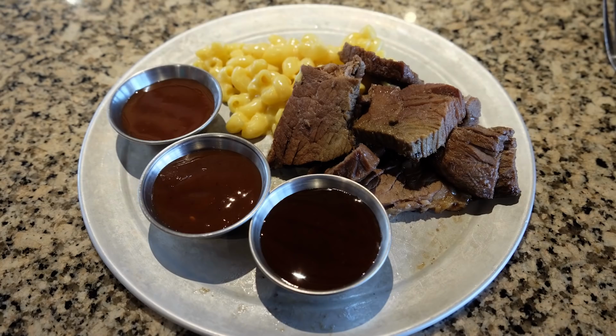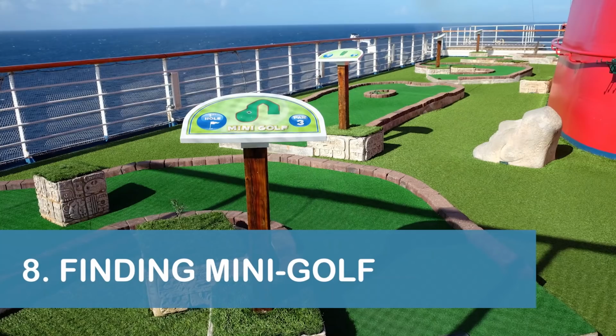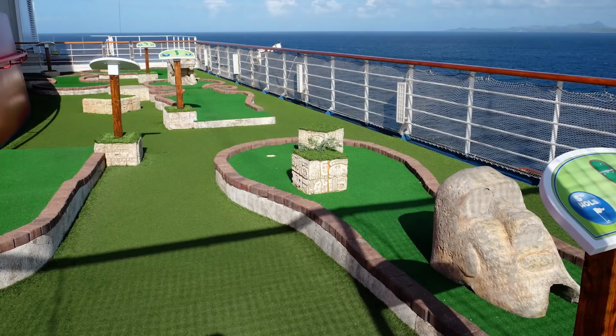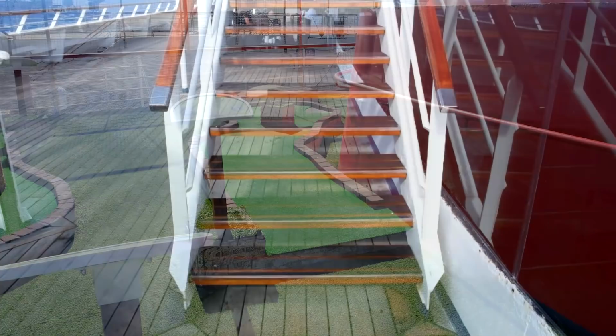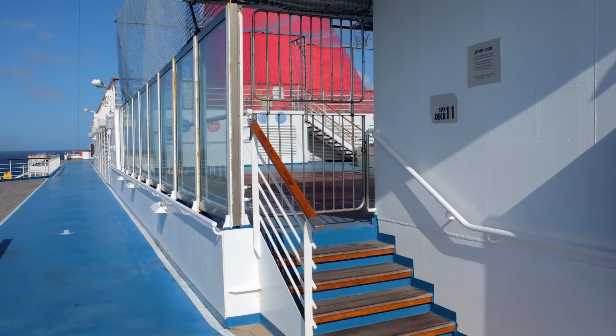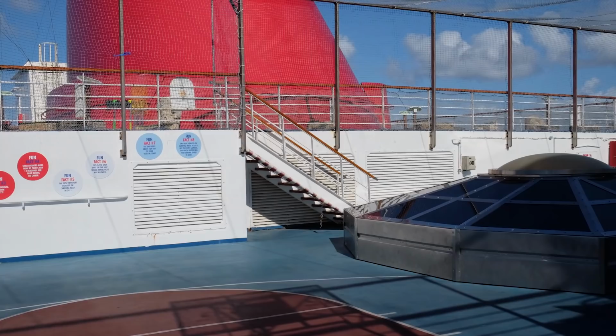Our next tip will help you find the miniature golf course. The course is located on Deck 12 at the iconic Carnival Whaletail Funnel. However, the entrance to the course is not exactly obvious, especially on the ship's deck plan. Start by climbing the stairs from Deck 10 up to the jogging track and sports deck on Deck 11. Next, climb the stairs and enter the sports deck area. Cross to the other side of the courts toward the whale tail. And finally, climb the stairs to the golf course. Golf clubs and golf balls are available near the first hole of the 9-hole course.